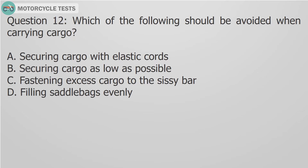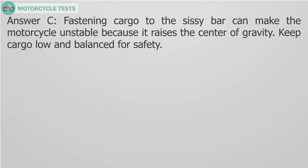Answer C. Fastening cargo to the sissy bar can make the motorcycle unstable because it raises the center of gravity. Keep cargo low and balanced for safety.